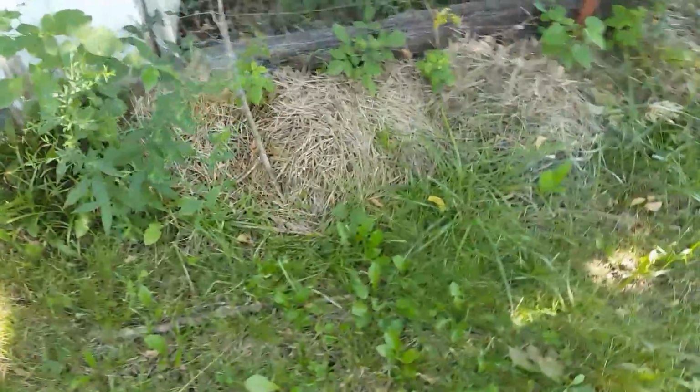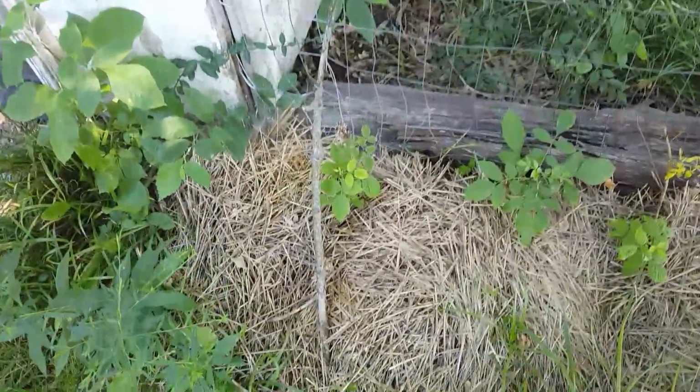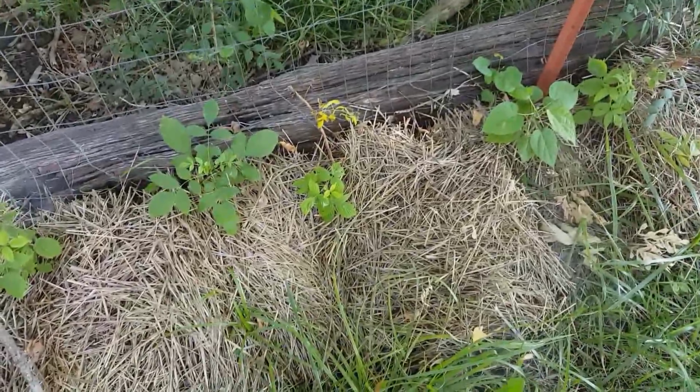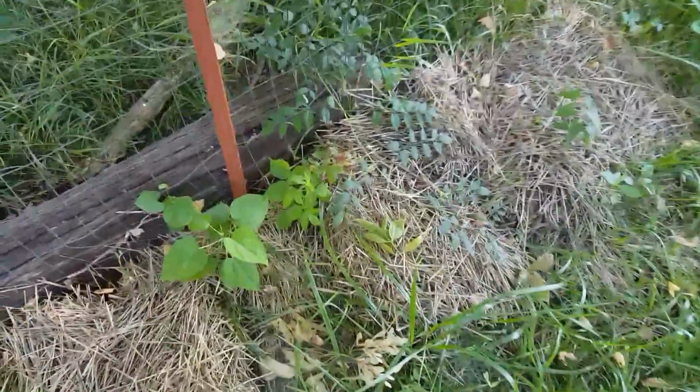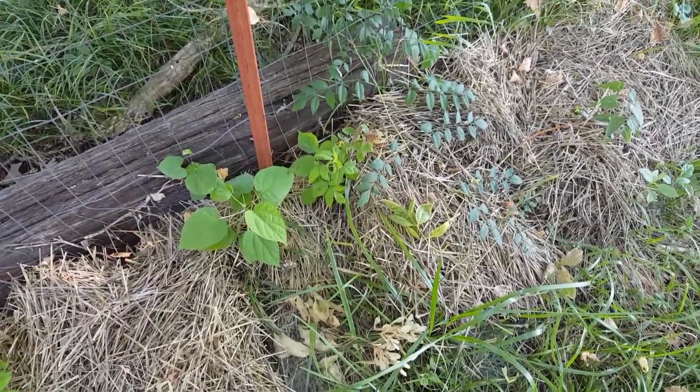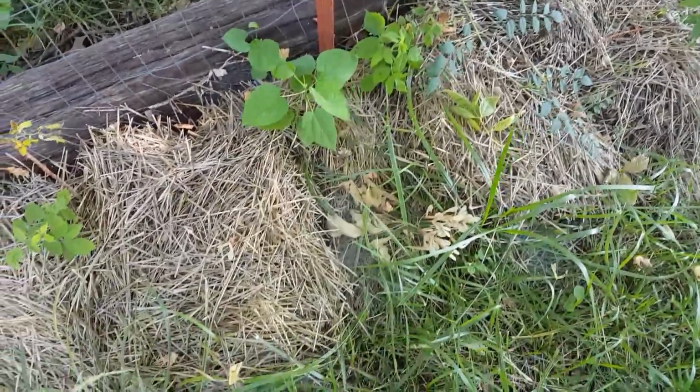Planted some raspberries. They're not doing fantastic. A couple, 3 of them have taken hold. And excuse the weeds, I haven't cleaned over here yet. 1 of them died, but they're not terrible.